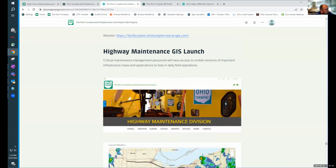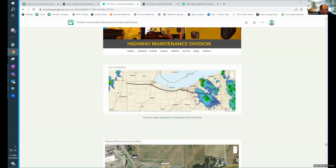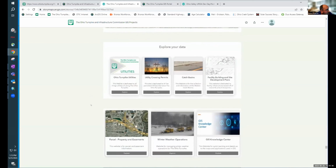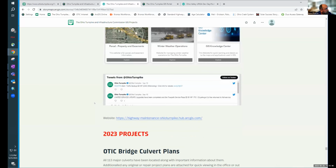We decided to launch a highway maintenance GIS website, so now all the maintenance folks can go see what they want. We've added our current weather conditions, some maps, and other important applications that they use and want to go into. It's been very successful. I was a little worried about the maintenance guys, but as always, after you get them past the first challenge of using something, they really have some great ideas.